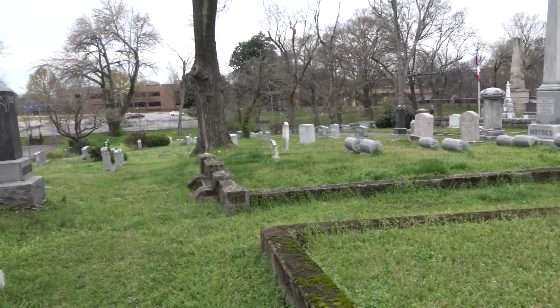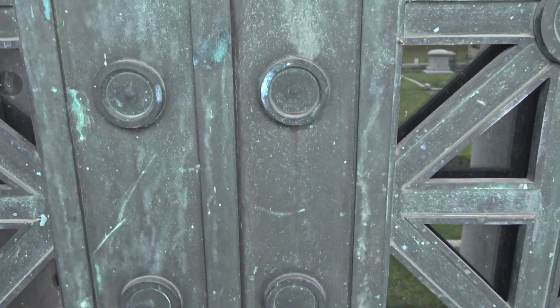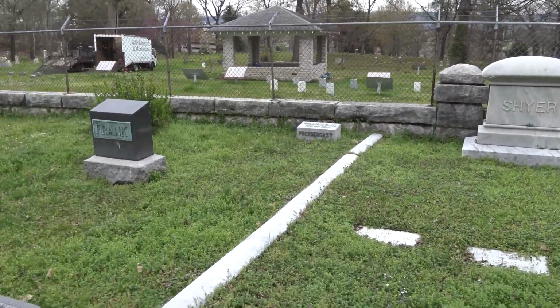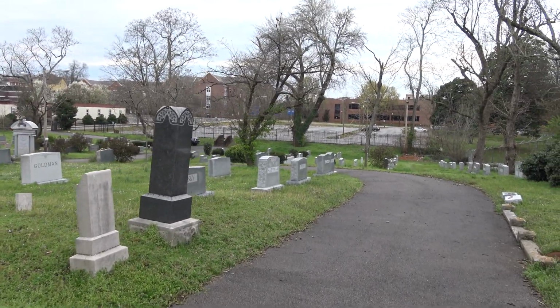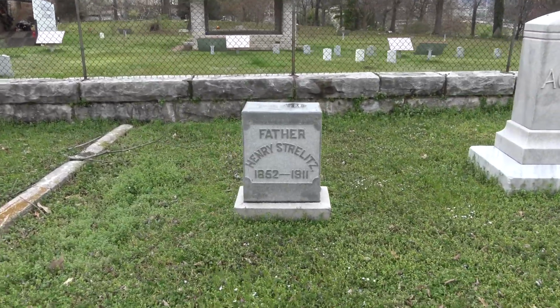Let's go take a look inside here, shall we? I don't know if you'll be able to see this very much, but there is a beautiful stained glass window in there. And since Adolph wasn't buried here, he gave it to his brother. Just look at this beautiful cemetery. Father Henry Strelitz.